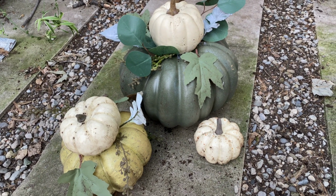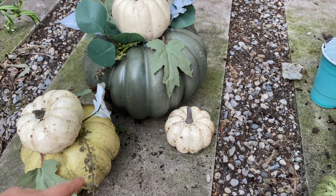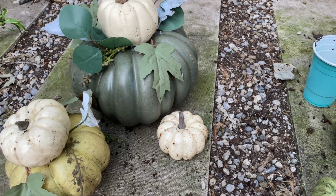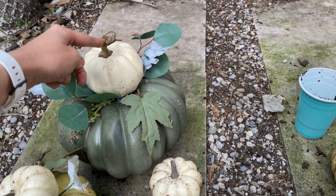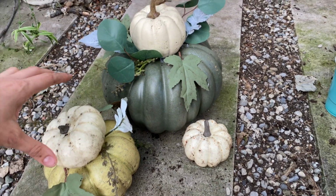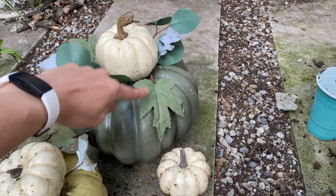I never really explained it, but a lot of these were sold as individual, but this one and this one were all stacked together. And when I pulled them apart, I was hoping that they'd have nice tops, but only the top one had a nice top. So I had to glue different ones on top of each other. So rather than having the 3 stacked, which I didn't think looked realistic, I thought this looked a little bit better with just the 2.